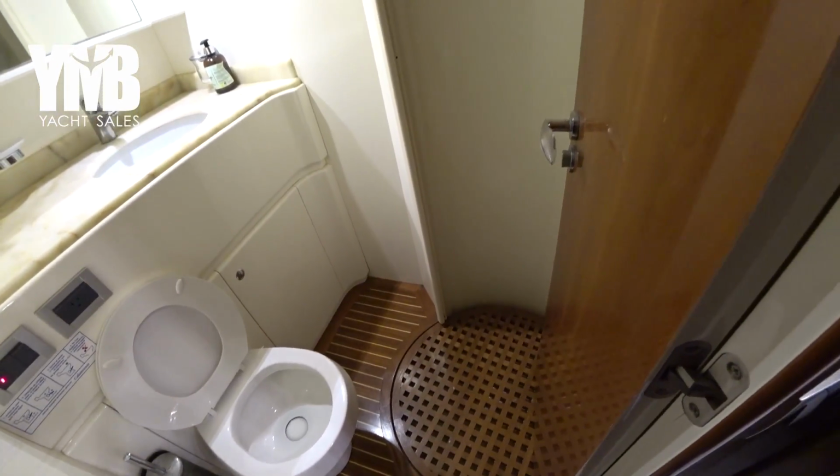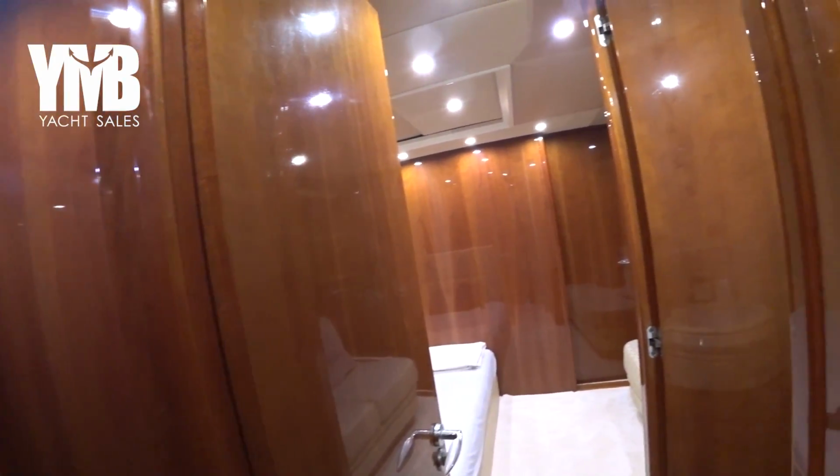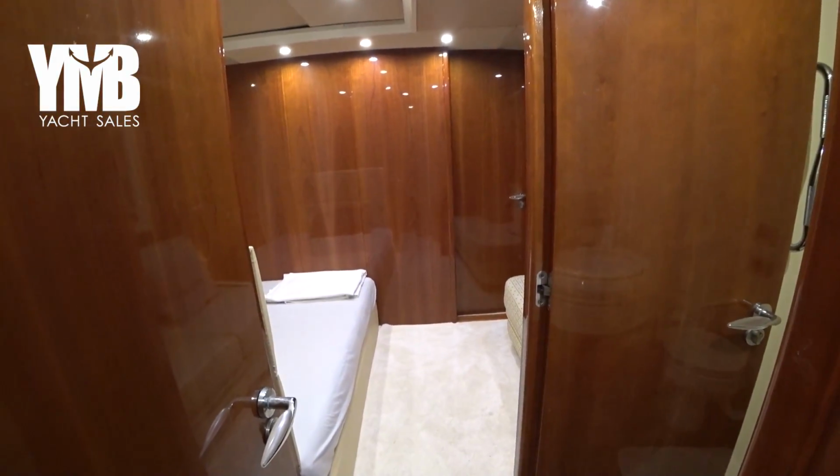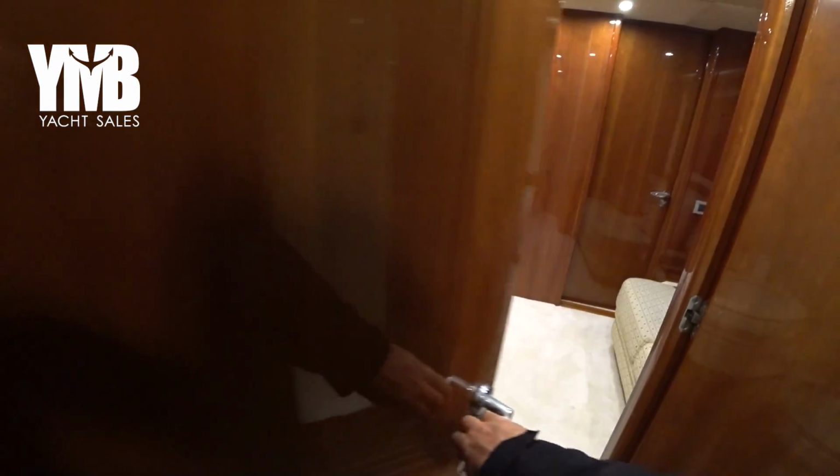And this crew cabin has toilet and sink and shower. Now, turning back to the same cabin that we visited, it can be used either as a captain's cabin or the fourth guest cabin by separating this door and locking it from inside.